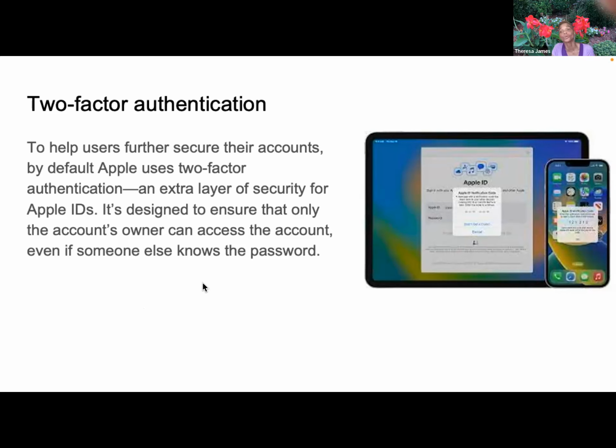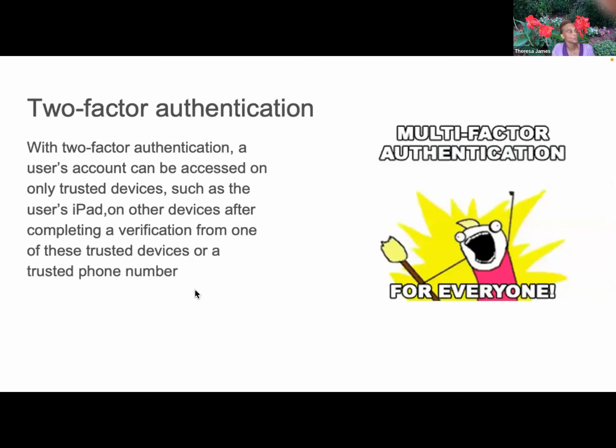They're having to go that way because there's so much going on. Passwords alone are just not doing it. So with two-factor authentication, a user's account could be accessed only on trusted devices, such as the user's iPad, and on other devices after completing a verification from one of these trusted devices or another trusted phone number. So remember, I'm trying to access my Zoom account on one device. They said, no, we're not giving you access. So what are they going to do? Send me an email. So where do I go now? I have to go to my email account to grab that code to access the Zoom account. Okay, so that's an example of two-factor authentication.